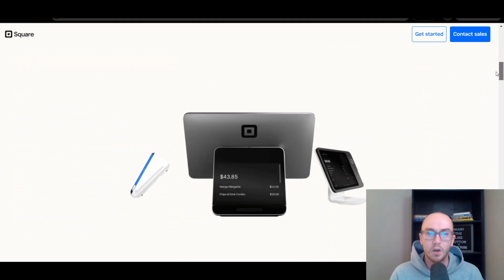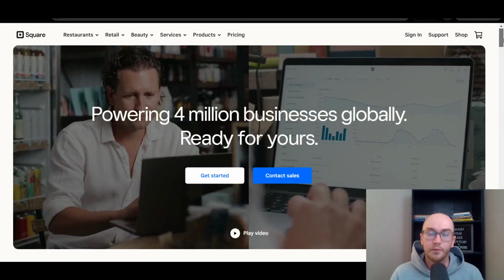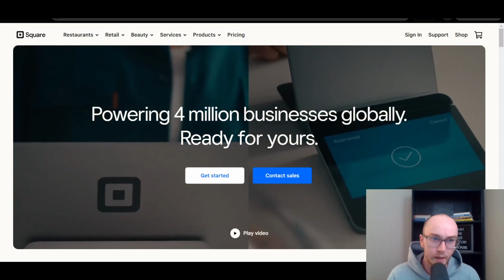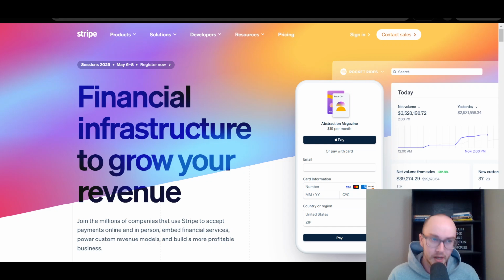In terms of the overall hardware, as you can see, you do have a variety of different point of sale hardware that you can use with them. They do also allow you to get started for free with them as well. So all three of the platforms, by the way, do have plans that are just completely for free. So you can get started for free. You're typically just going to pay a payment processing fee on the back end, really across all three of them.